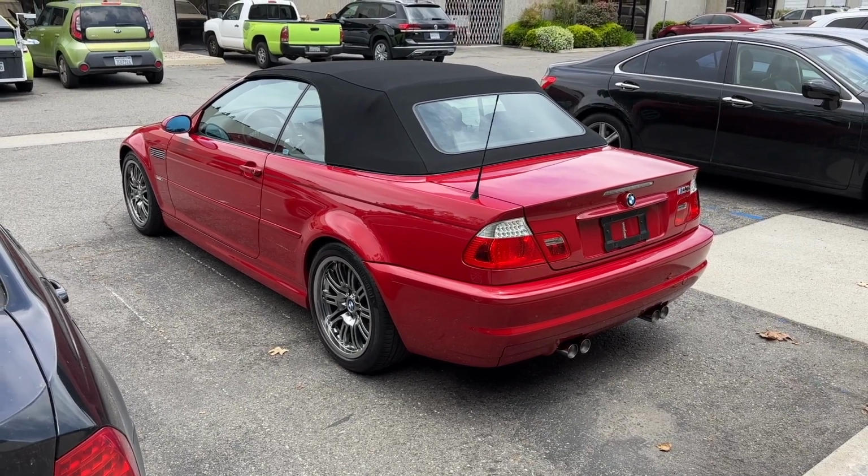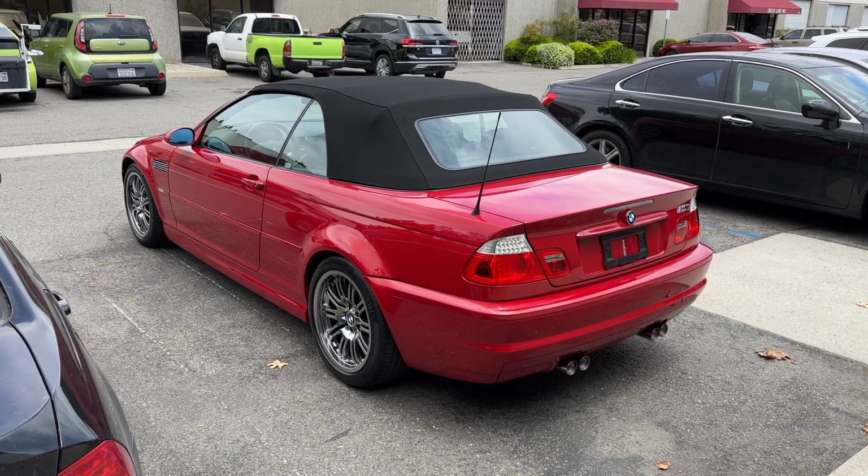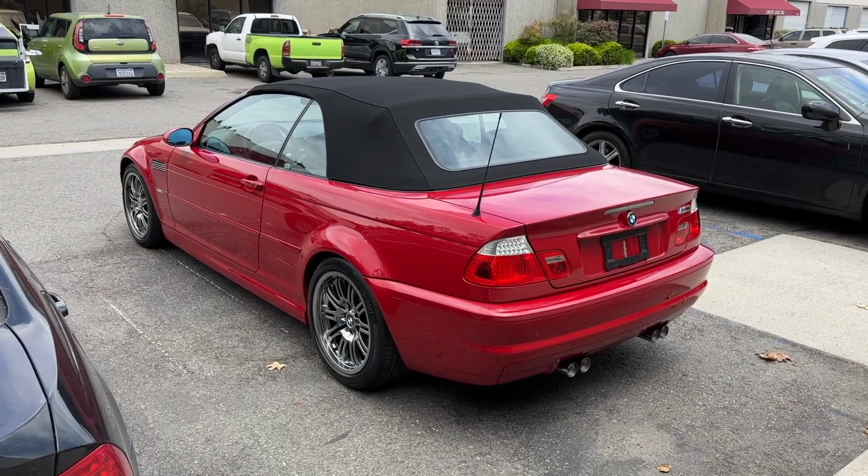That's the way I like to do these projects. Complete restorations, every clip, every bolt, every nut, everything's factory, everything dialed in and right. And that's what we've been able to do with this example.